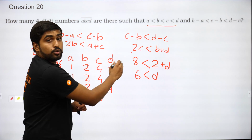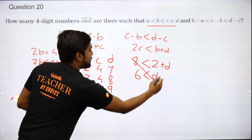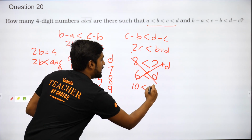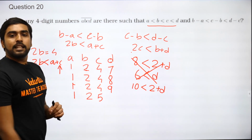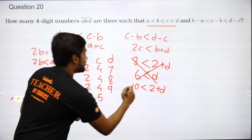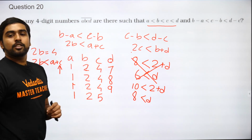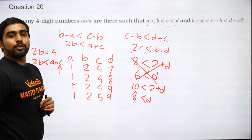Why? Because 2C has increased. What does that mean? That means this condition is not valid, and we'll have to write a new condition that states 10 should be less than 2 plus D. So this means D has to be greater than 8. So there's only one possibility, which is D is equal to 9.